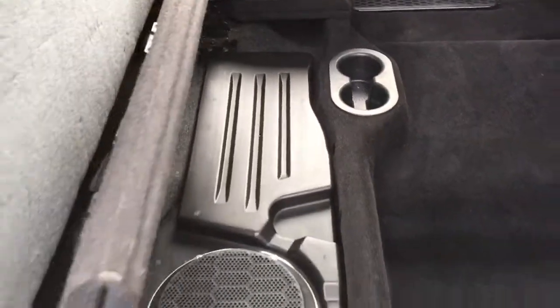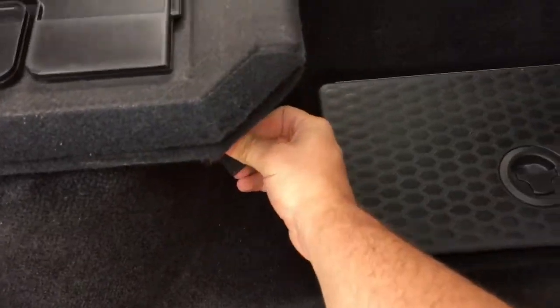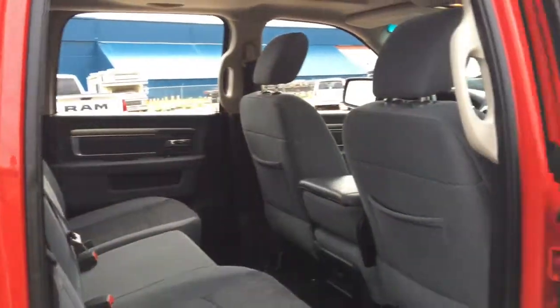Underneath here is a subwoofer for the Alpine Sound System. Adds exceptional sound quality. You clip it up and secure it if you don't want people to see that subwoofer. And this comes down just like so.